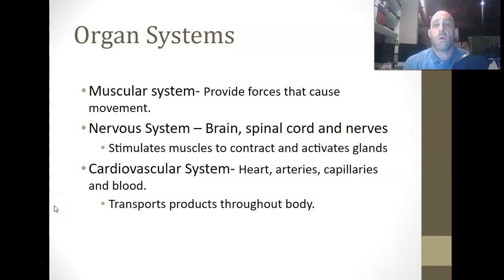This is the second part of the organ system lecture. So in the first part, I went through the first handful of the 11 organ systems of the human body, all of which work together to make your body run. I'm going to finish up the last few now in this short lecture.